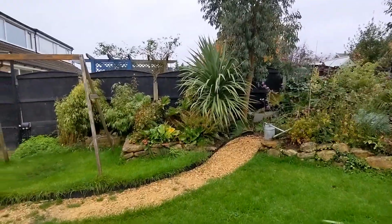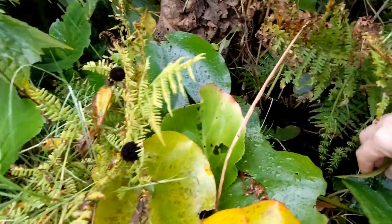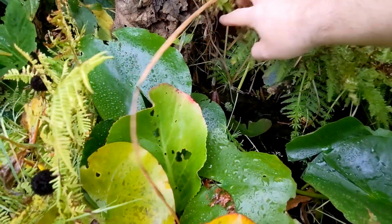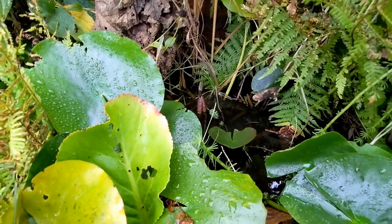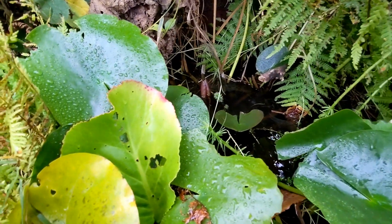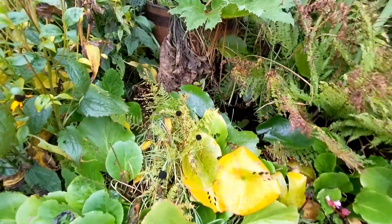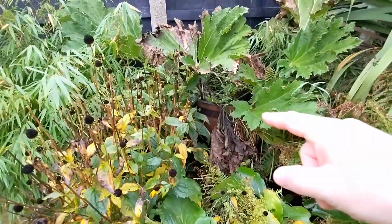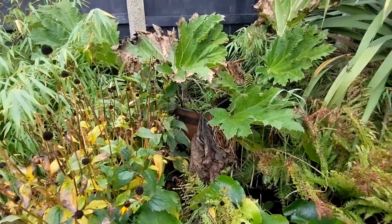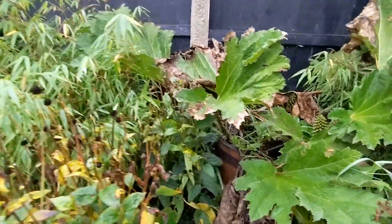Let's keep looking at the plants. So hidden down here is the barrel pond. That was a project from last year. I know there's plenty of newts in there. I've got common newts, at least 10 last year, and under there is a little hibernating place I made for them. Can't remember the real name of that.